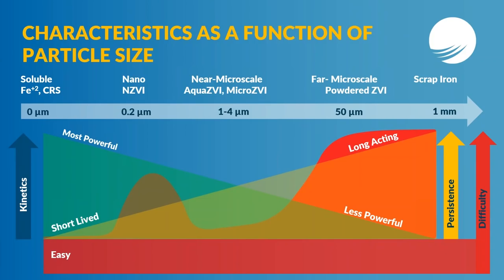So we'll start off here on the left. Soluble materials, easy to inject. If you can get water in the ground, you can get these in the ground as well. But you have a little bump here when you talk about nano ZVI. And this has been one of the problems that people who did NZVI 10, 15 years ago, when it was kind of in vogue, had: they couldn't inject this stuff. And for people involved in material science, who have done ceramics like me for 30 years or whatever, the answer to that's actually pretty simple, and it's agglomeration.